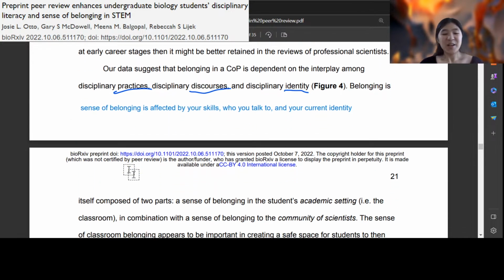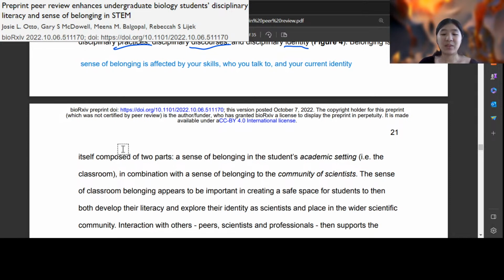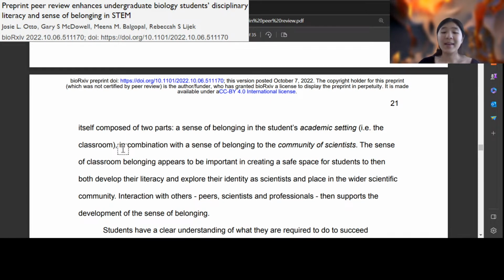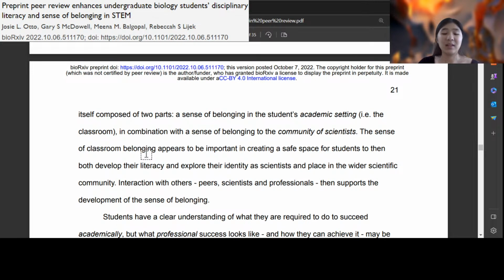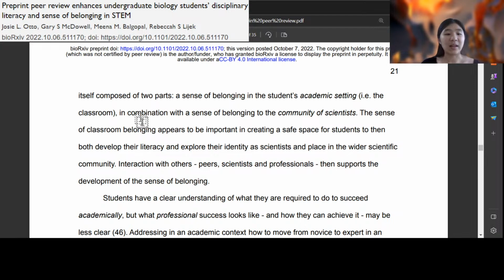Who knew? Okay. Belonging is itself composed of 2 parts, a sense of belonging in the student's academic setting, i.e. in the classroom, in combination with a sense of belonging to the community of scientists, so the greater scientific community with like professional researchers. So the sense of classroom belonging appears to be important in creating a safe space for students to then both develop their literacy, aka their skills, and explore their identity as scientists and place in the wider scientific community. So the classroom should be a safe space.